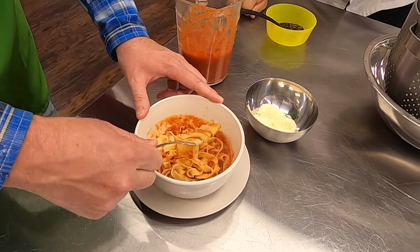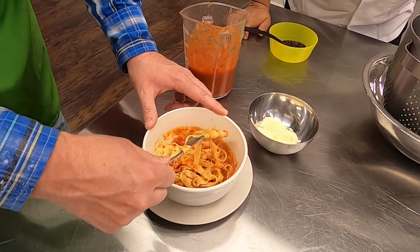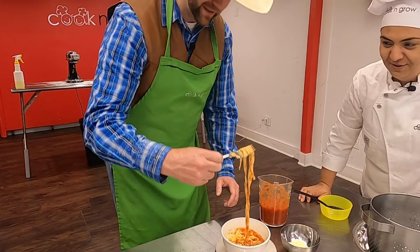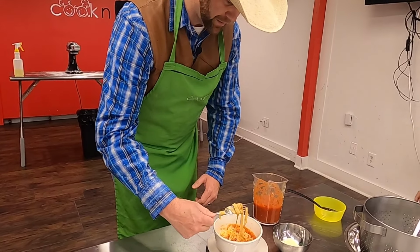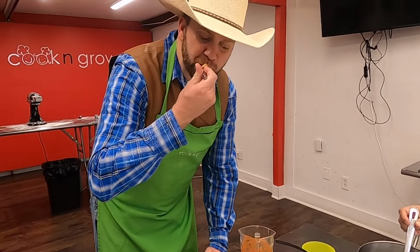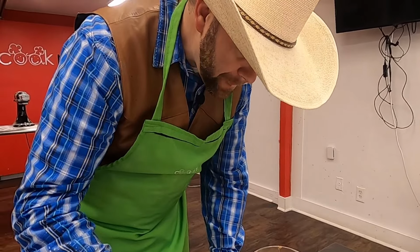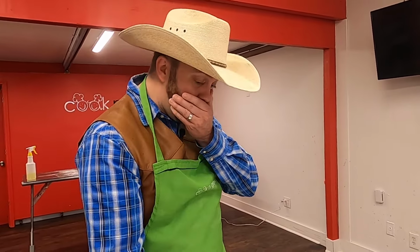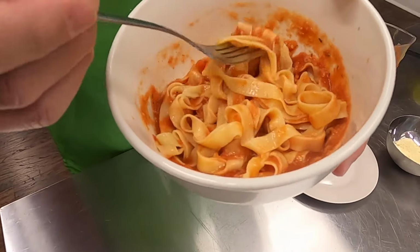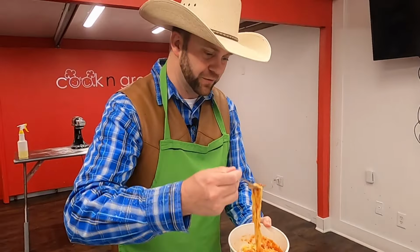Do you think you can tell the difference between store-bought pasta and fresh pasta? Let's find out. Let me see if I can make myself a clean bite here. All right, here we go. Oh, wow. Excuse me for talking with my mouth full, but guys, look at this. We made this just a minute ago, and it is so tasty. I'm gonna have one more bite. I have to.